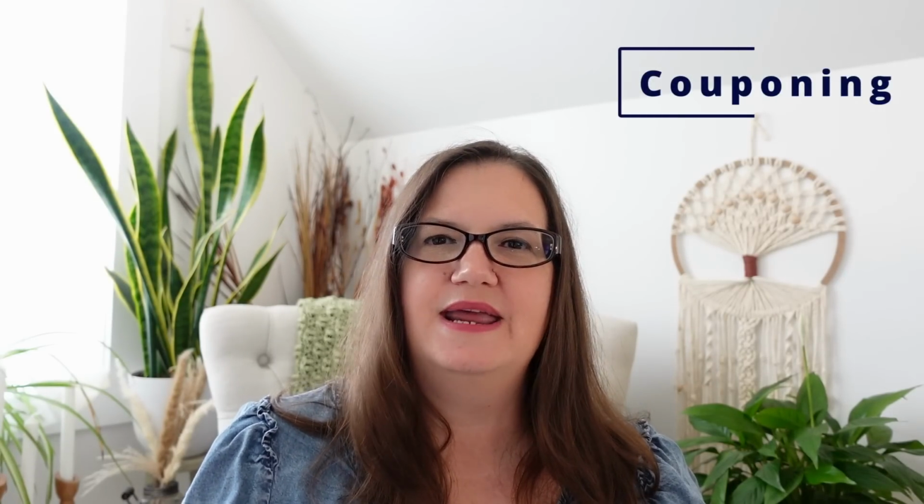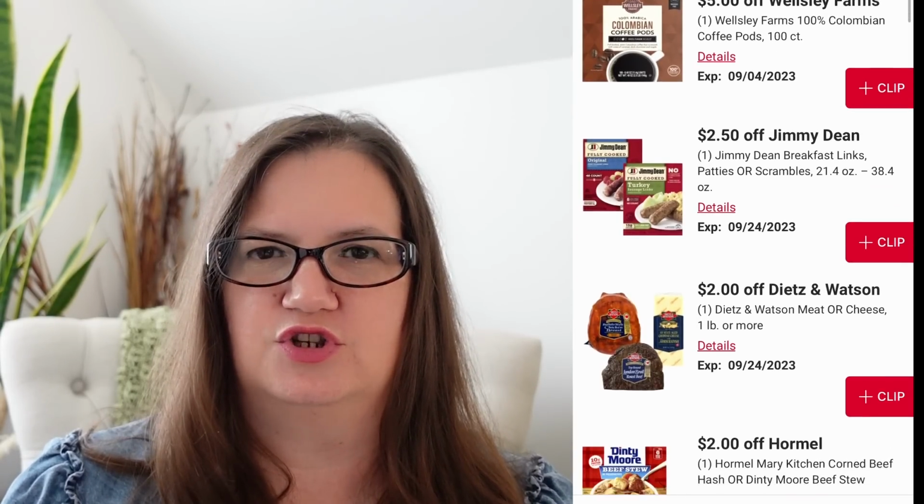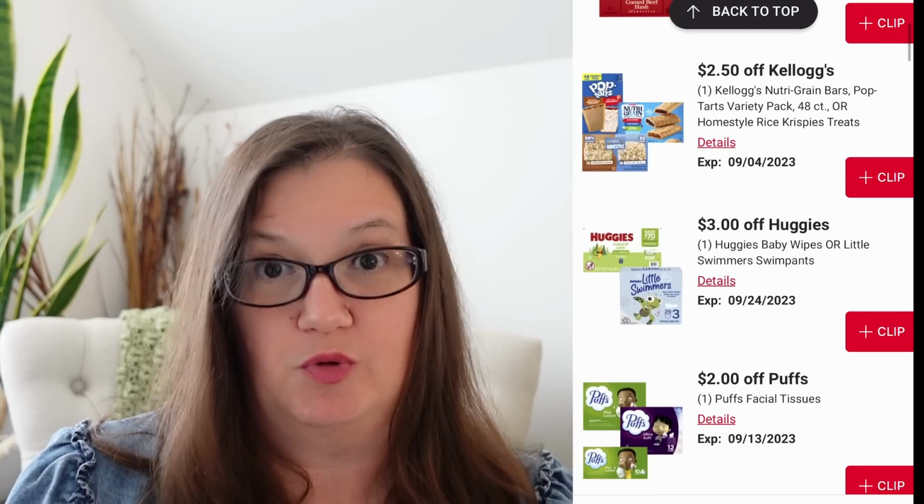Number 8, somebody actually asked me the other day about couponing. Is couponing still a thing? It's different than it used to be. Not so much with the paper coupons, although they do still exist in Sunday papers. It's just so much easier if you download the app to your favorite stores. You can download those coupons right onto your frequent buyer card, and it makes couponing so much easier. It is still a thing.